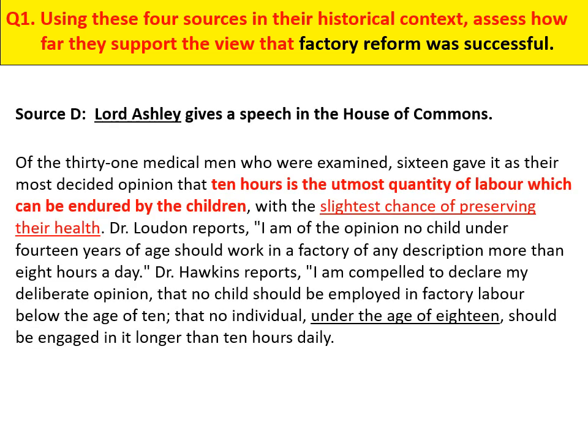Finally, we've got source D, and this is from Lord Ashley, who you might remember is one of the champions of the 10-hour movement, along with people like Osler. A really small note, Lord Ashley will later go on to become the Earl of Shaftesbury once his dad dies. Lord Ashley being one of those courtesy titles, a weird hang-up from the 1800s. So if you ever saw a source which talks about the Earl of Shaftesbury, it's going to be this guy here. It's not going to be his father.